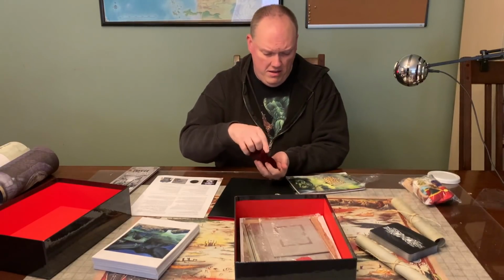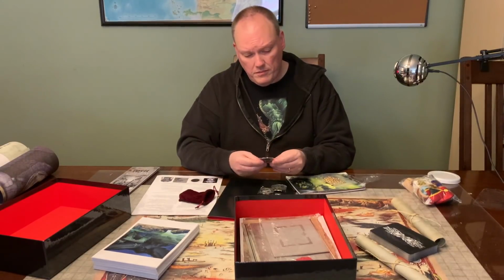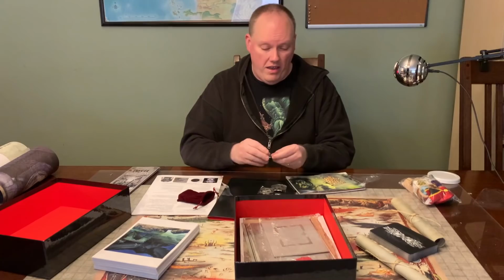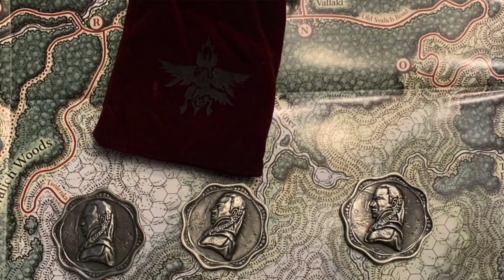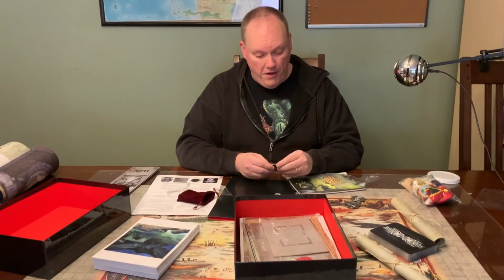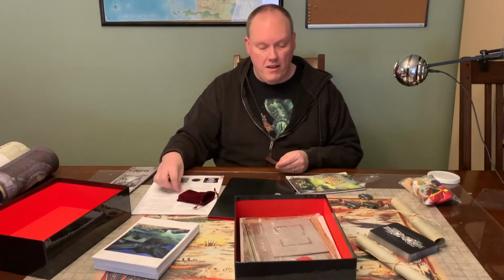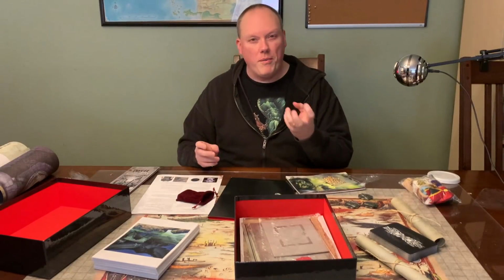What do we got? We've got 3 coins, and these are coins of Strahd. So these show Strahd von Zarovich pre-vampire on one side and the Ravenloft symbol. These are beautiful coins. These are really, really nice. Really cool coins, man. You'd probably want to make these a really fun and interesting and powerful handout for your game, props that are handed out to players, like blood coins or old coins that hold some kind of power in them, right?